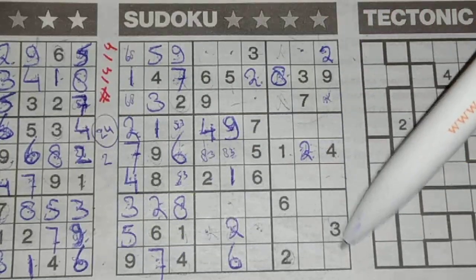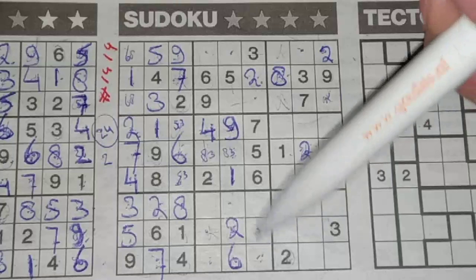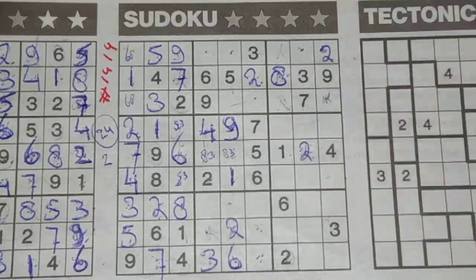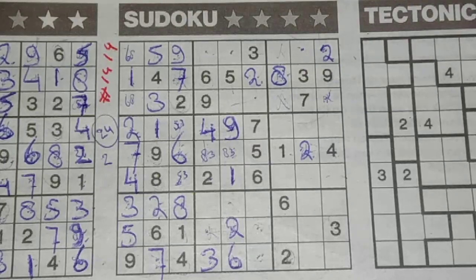3 in this row, 3 in the row below. So in the last row, the only two places for the 3 should be here or there. We see here 3, no 3 there. 3 should be there. And then I cannot continue with the 3.